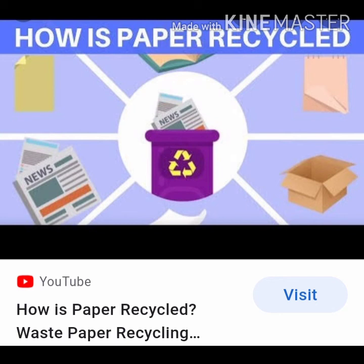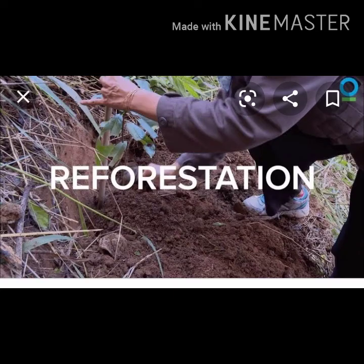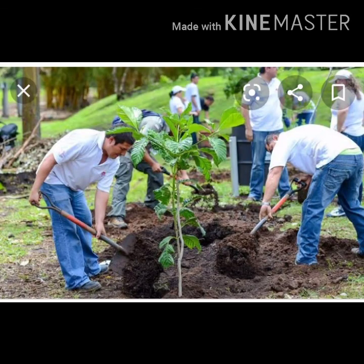The last topic is reforestation. Reforestation means the restocking of destroyed forests by planting new trees. We should plant at least as many trees as we cut. Reforestation may also happen naturally. In natural reforestation there is no role of human beings. But when we cut the forest, it is our duty to restore it.